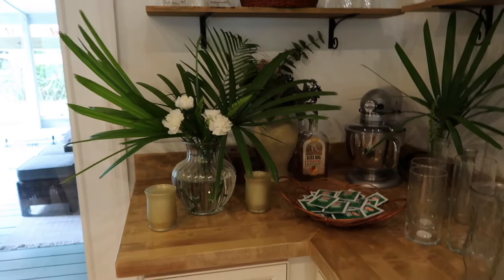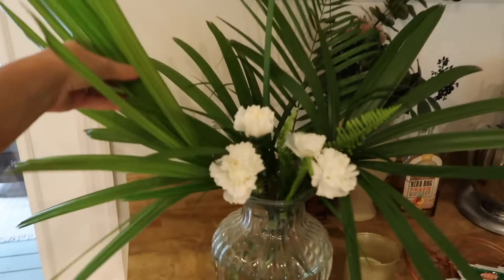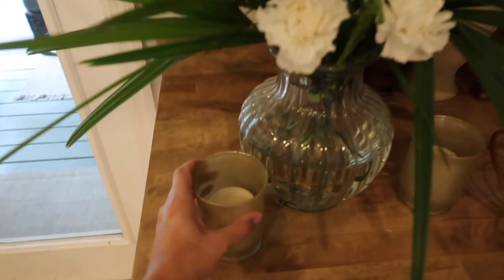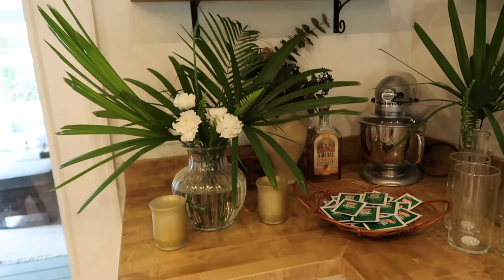We kind of did a dry run yesterday. All these greens are from our yard, all these palm leaves, and then the carnations we got from Costco. So that is kind of gonna be the setup. These are gonna be lit. It's so pretty and simple. And I think it's just gonna be a really fun, simple, tropical glam wedding.